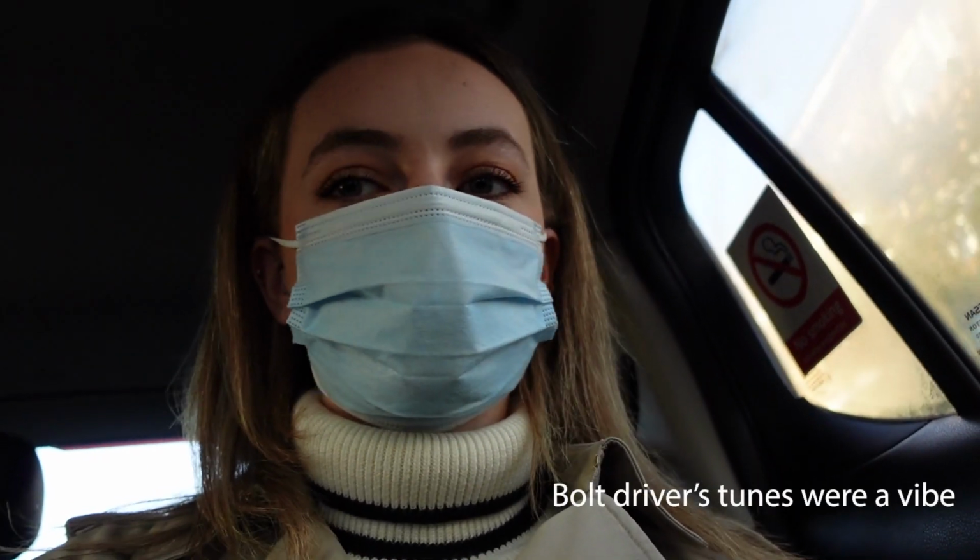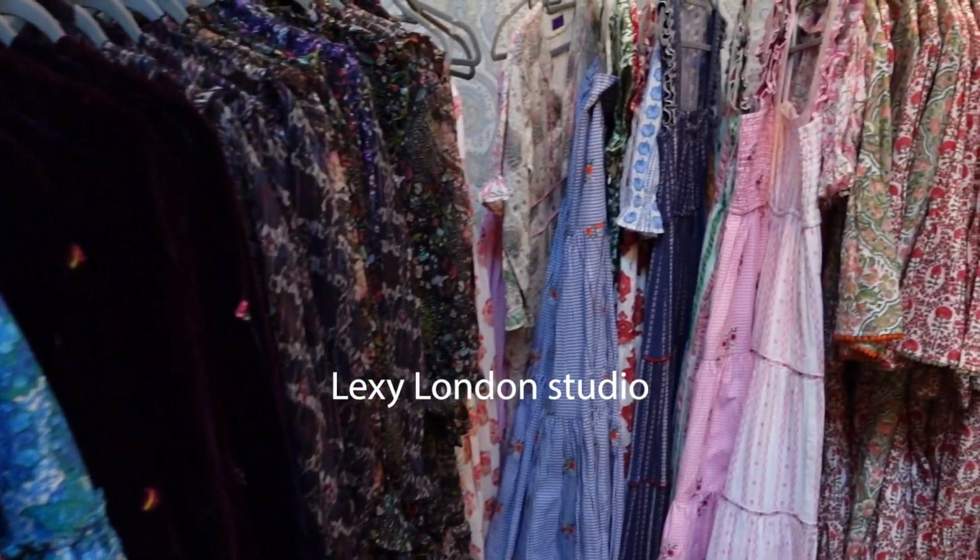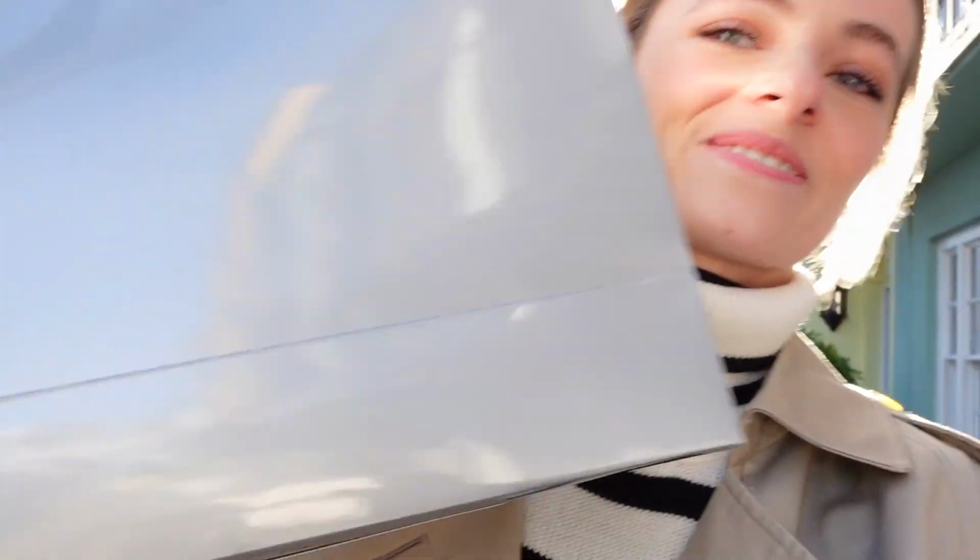I'm actually going to make a quick stop en route to Lexi London, which is one of my favourite London brands. I have some of my all-time favourite summer dresses from there, and I'm going to go get a winter skirt. So I'll show you that as well. I've just been into Lexi London. Picked up a skirt, a blouse, and a really pretty summer dress, which I'll try on later.